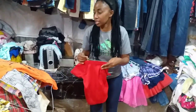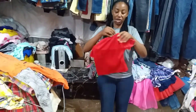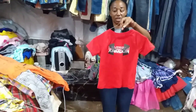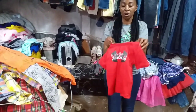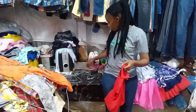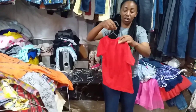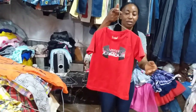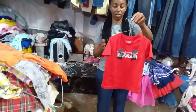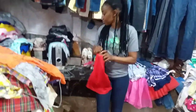You see the difference. So this is when the cloth is on the right hanger. No, no. So the shoulders fit in well. Then let me put a small one so you can see. When you put a small one, I see how it sags. The hands are sagging. It's totally different when you put the right hanger. So I hope you understand now, right?